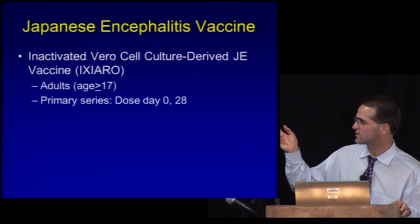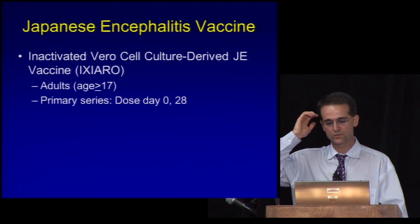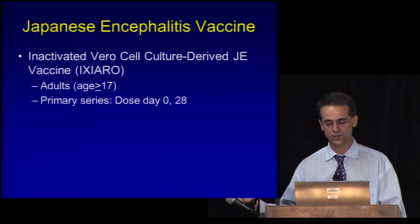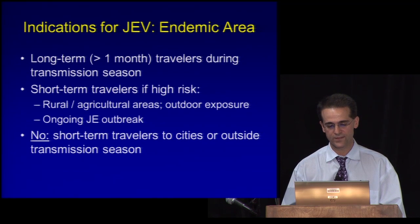There's a new vaccine for this. There used to be an older vaccine called JE-Vax. So Ixiaro, it's not important to remember that name, but it's nice because this vaccine is only a 2-dose series instead of the 3-dose series that used to exist, and it has fewer side effects than the old vaccine. So it's a pretty good vaccine.